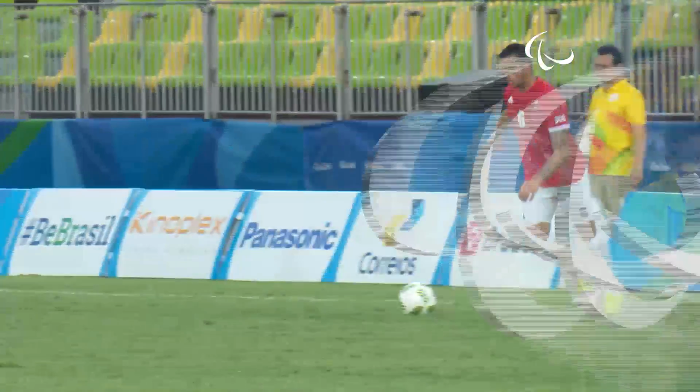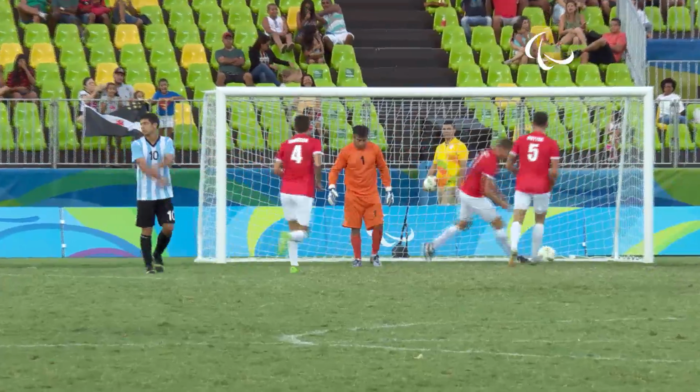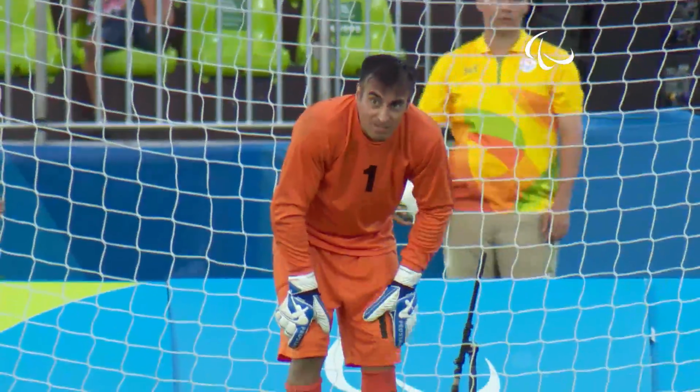Here's the second goal again. Not much chance for the goalkeeper there.